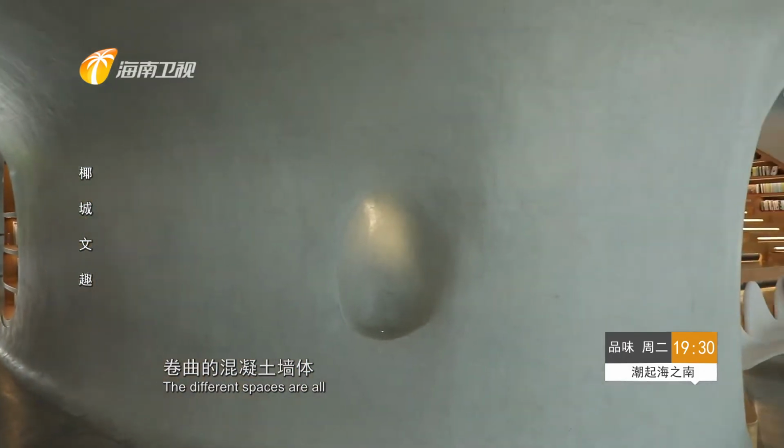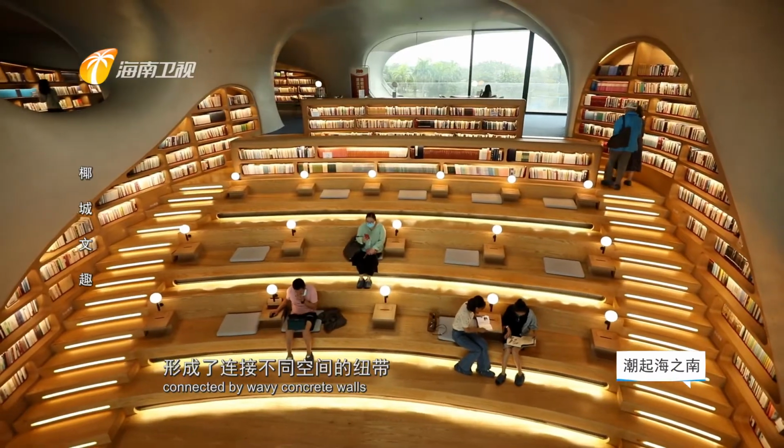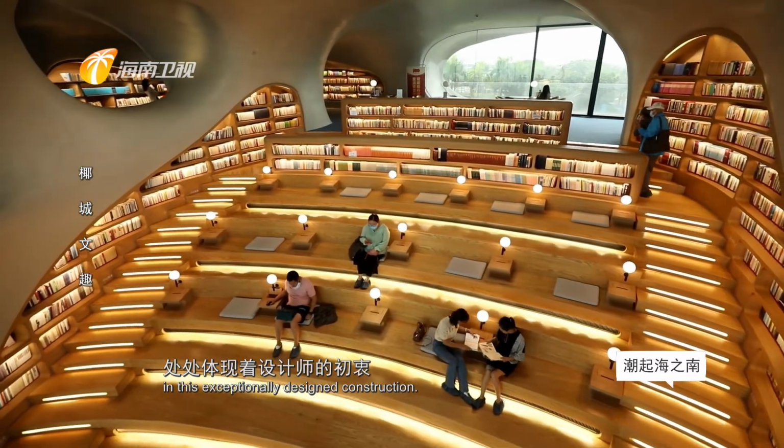The layers and complexity of the cavernous edifice give punters a feeling of inquiry and exploration. The different spaces are all connected by wavy concrete walls in this exceptionally designed construction.